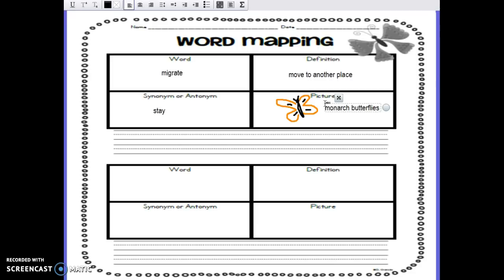To help me remember, because every fall around my house, and most of you guys have probably seen this too, those orange black butterflies just come through in droves in the fall. They're migrating. They're moving to a different place to survive the winter. And last, you're just going to use your word in a sentence. How can I use migrate in a sentence? Again, I'm going to think back to that picture in my background knowledge. And I'm going to put monarch butterflies migrate to warmer climates for the winter, meaning they move. They move to warmer climates for the winter.